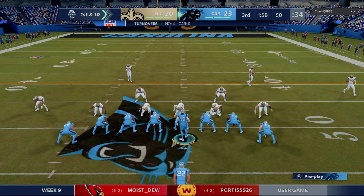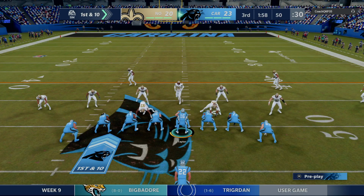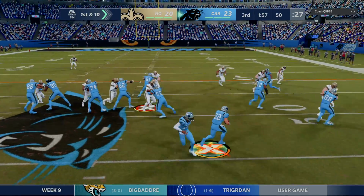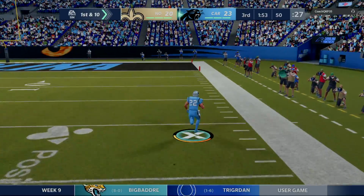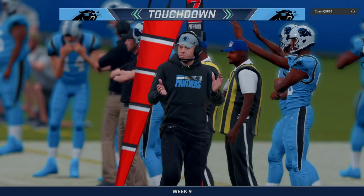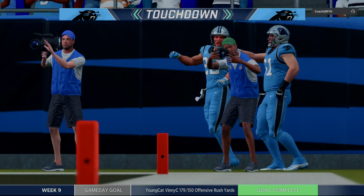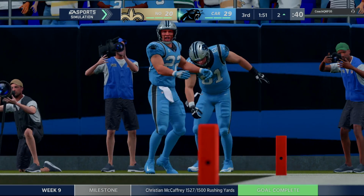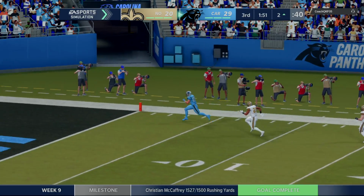And they'll come out with a 3 tight end look on the first play of the drive. You got 3 down. Check 15. Here's McCaffrey. And some room to maneuver. There he goes, right side. Touchdown, Carolina. Christian McCaffrey with touchdown number 15 on the year and 2nd of the game. And thanks to the interception, the Panthers offense cashes in with 6.